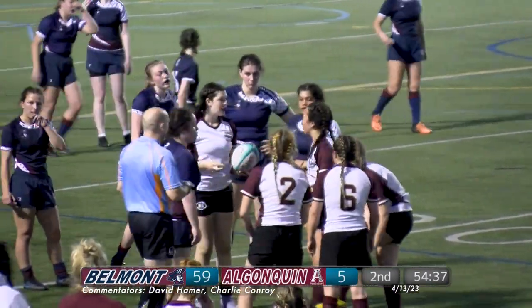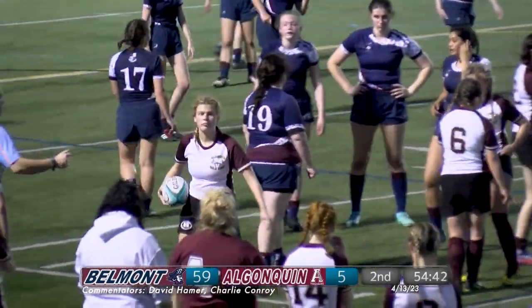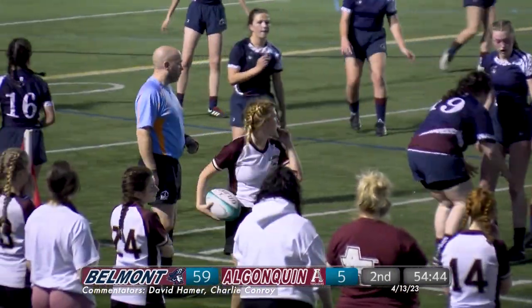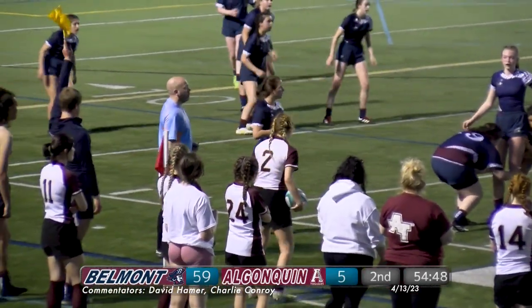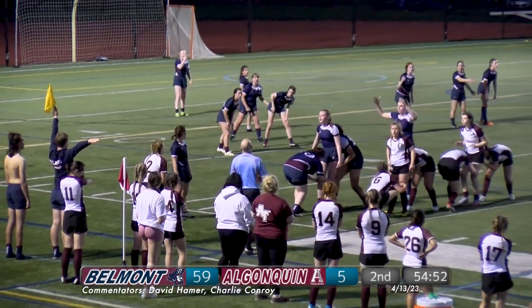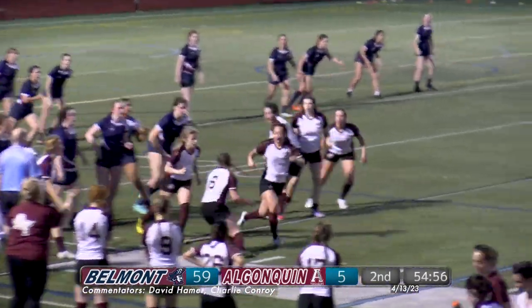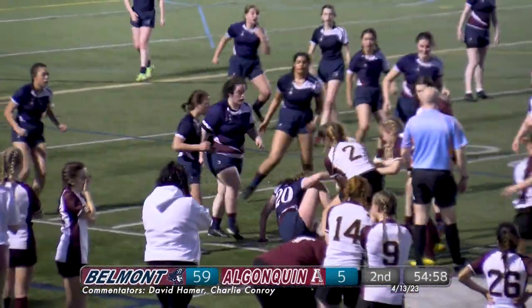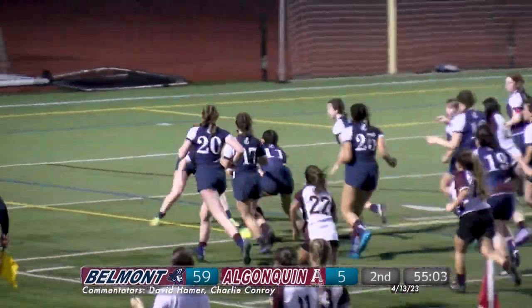So what was that? Just knocked forward, I think, as they tried to catch it. They just went forward a little. Yeah, so now the choice is given to Algonquin, what they want to do at that point. So they chose to take the line out again. They could have taken a scrum, I think, right at that point. Well, that was a knock-on, an infringement in the line out. Nice. Go for it. Oh, yes. That was a good bit of a sneaky trick play there, wasn't it?